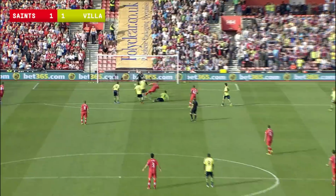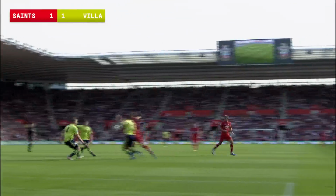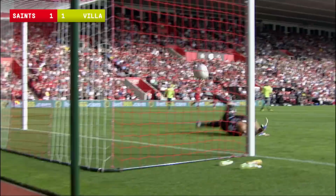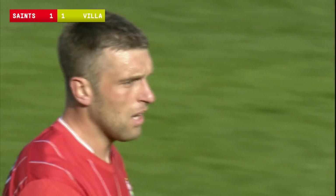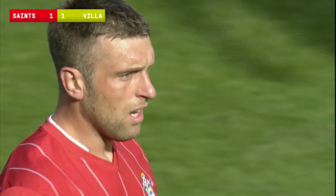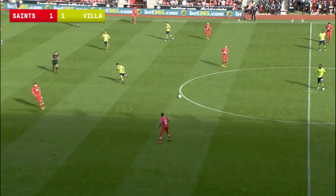Well, he's had to work as well, hasn't he, Dave? Because he's got 2 or 3 players around him. He's had to control the ball, bring it down, get it under control. He turns inside them and hits it early. Adam, that is a good striker's goal. You're absolutely right. He was well marked. He's had to screen the man off. He's had to keep his body there. He's had to get his technique right. He's turned well. An hour gone.